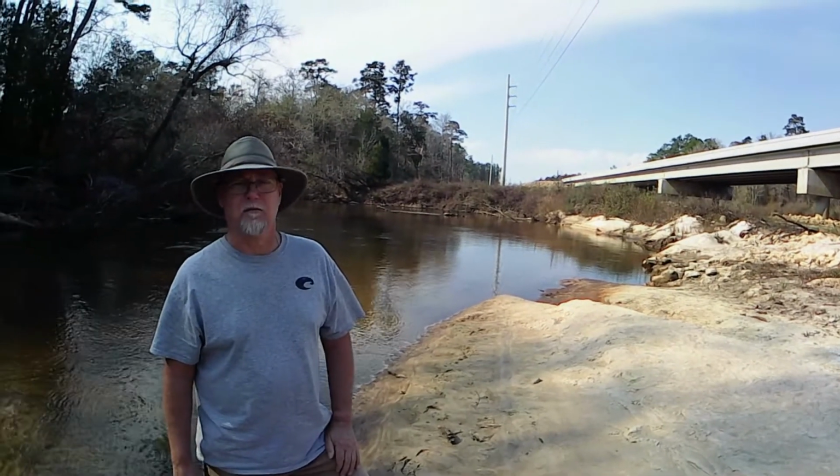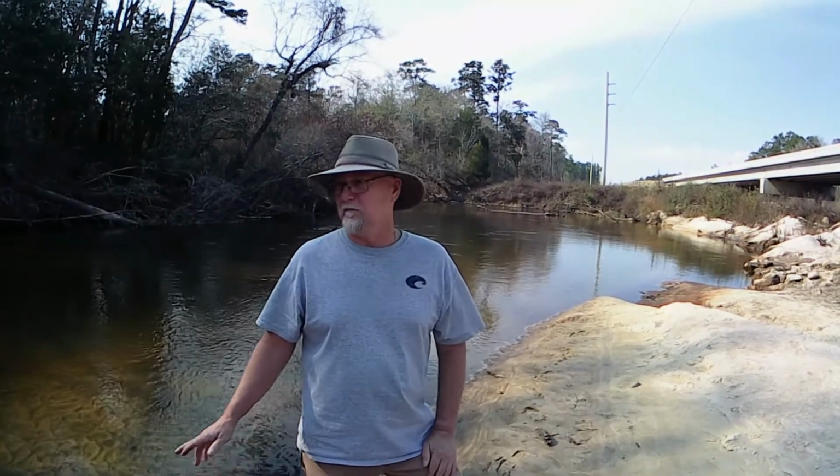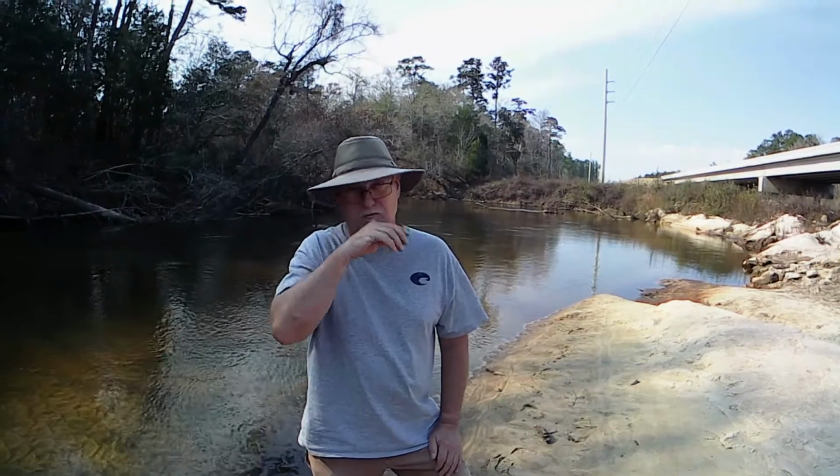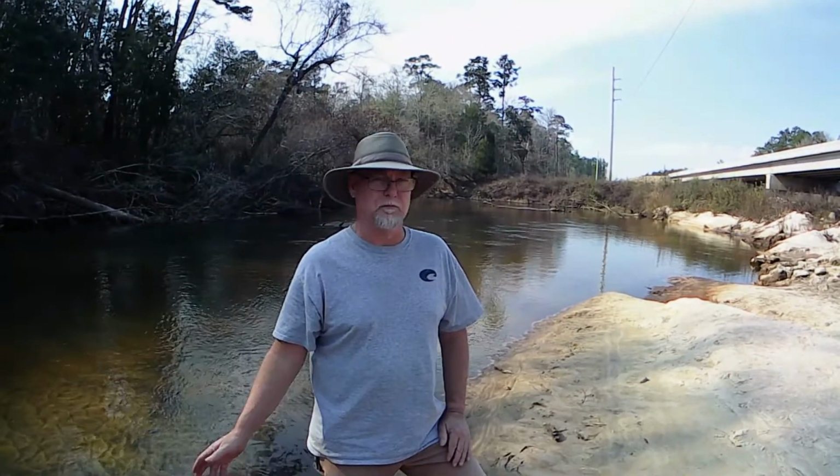A lot of traffic on the road up there. This is not the northernmost bridge on the river, but from here is probably the northernmost reliable launch to be able to navigate. There's several places where you could get down to the river and launch north of here, but I guarantee you'd be pulling over log jams and portaging as much as you were paddling.